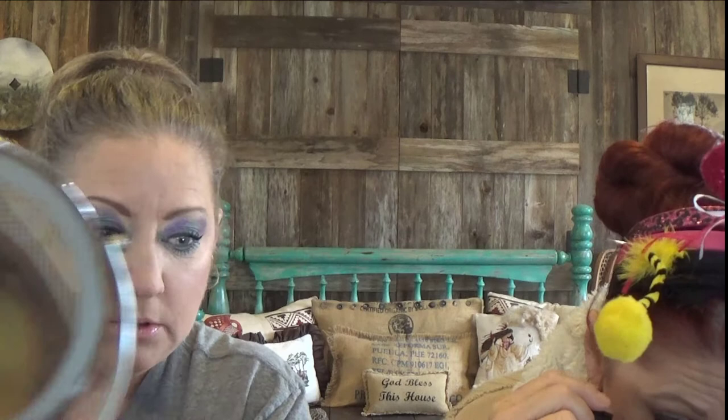Okay, I'm going to do my final look. I'm going to set this here just for a second. Okay. This is my final look. Very sparkly. It's not too bad. It's not as bad as I was expecting since I had to use the eyeshadow brush.